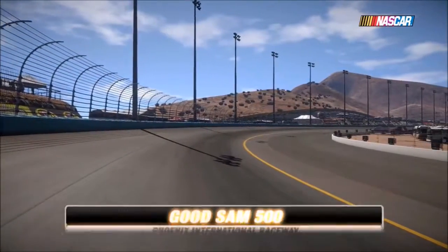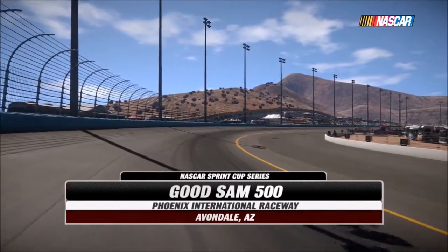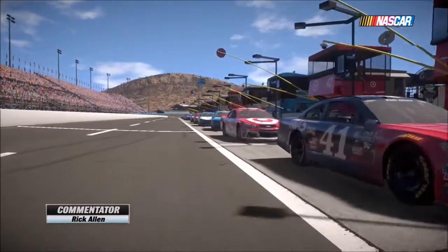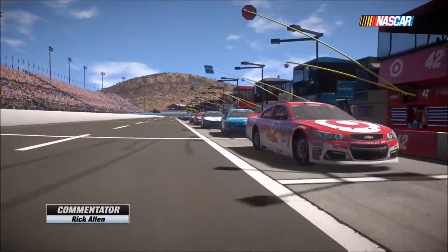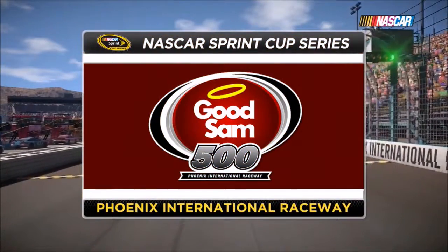Welcome to the Valley of the Sun, Phoenix International Raceway. Now, PIR is one of the most scenic tracks on the NASCAR circuit. This is Rick Allen, and this 1 mile oval raceway is tricky to maneuver, especially with the dogleg in the middle of the backstretch.